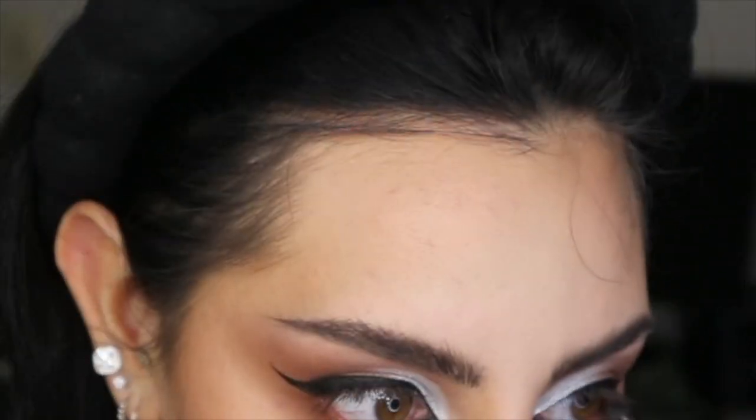And I will be wearing contact lenses today because your girl can't see. I don't want to wear glasses, so I'm just gonna wear my contact lenses with this look.